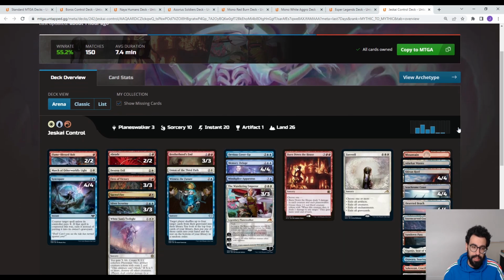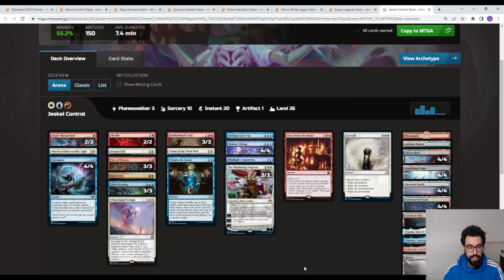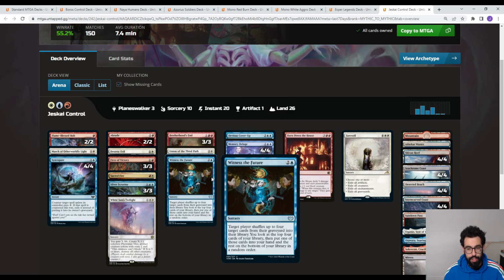And then lastly, I'm just going to go ahead and assume this is a Sanio deck, because this looks like a Sanio deck, who's another creator. Likes to play control. So this is Jeskai Control. And this is, we have like Mind Splice Apparatus, a single copy, but really it's looking to just keep looping things with Devious Cover Up and Witness the Future.